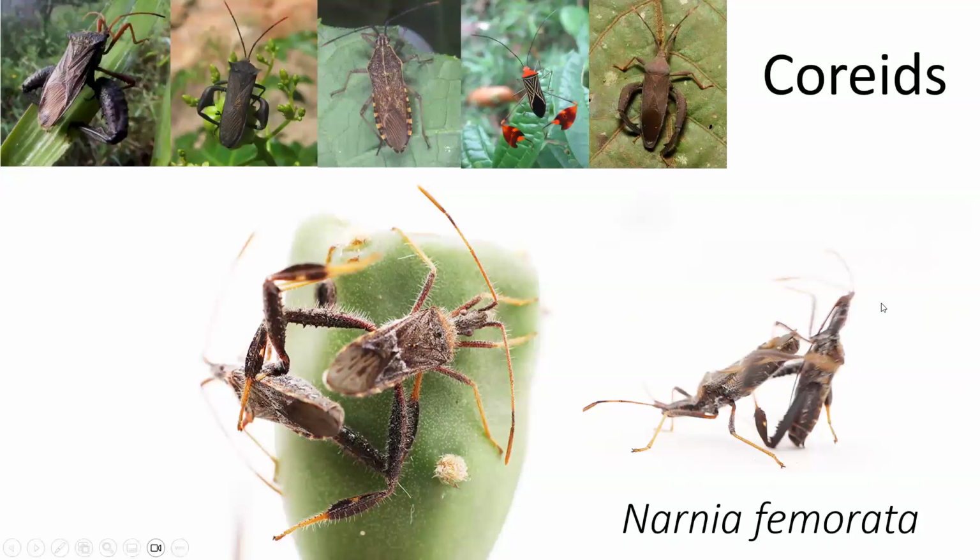And more recently, during the course of my last postdoc, I was working with these charismatic Mitrans, the Coreyids, leaf-footed bugs, and specifically for the majority of the time with Narnia femerata. You can see two males here that are fighting. They feed on this cactus fruit, and males have these spiny hind limbs that they engage in this contest behavior with, where they grapple with each other to monopolize access to cactus fruits and the females that come and visit to feed on that fruit to then subsequently mate with them.